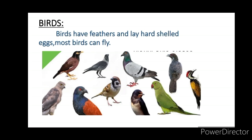Students, now we are going to know body coverings of birds. Birds have feathers and lay hard-shelled eggs. Most birds can fly, right? Only a few birds like emu, ostrich, penguin, and hen can't fly because of their heavy body weight. Some common birds are pigeon, crow, sparrow and parrot. These are all examples of common birds.